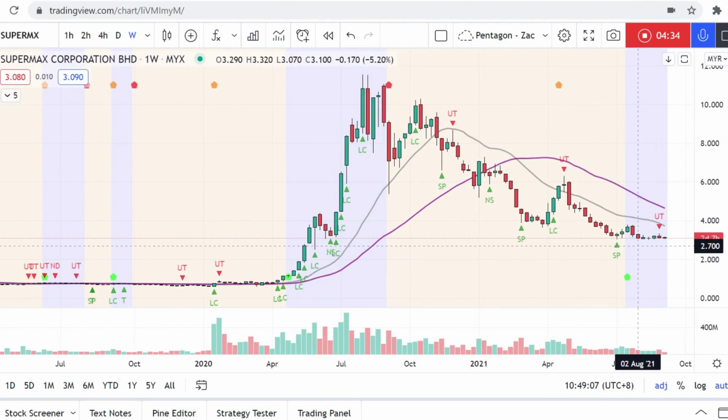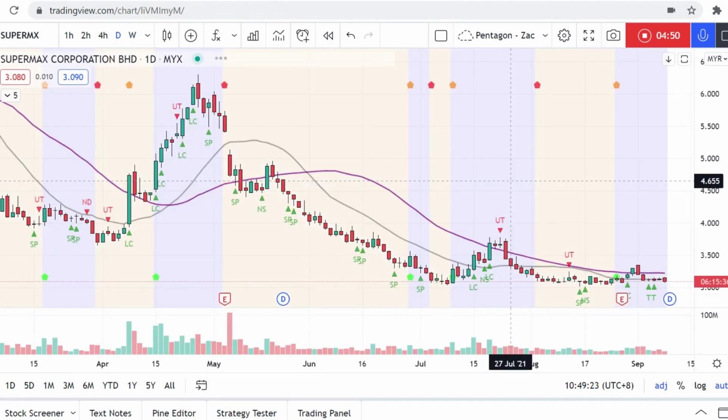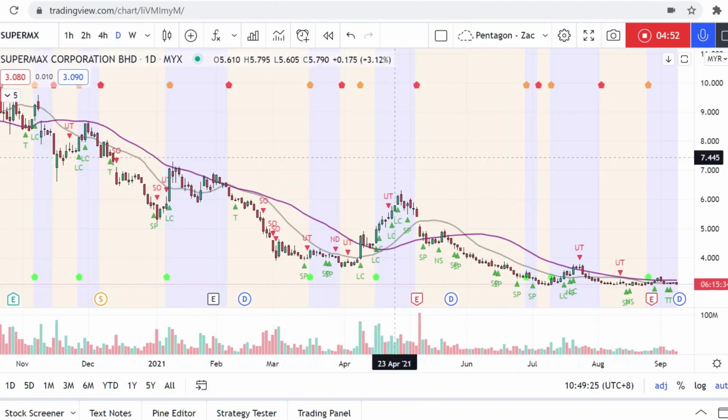Some members might call this a COC, but do remember this is a downtrend. It's still below the trending 40. Unlike CI Holdings, they made a nice COC in an uptrend. Unlike Muda, they made a nice COC in the uptrend. So that's different.